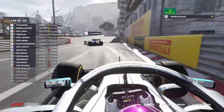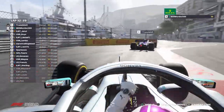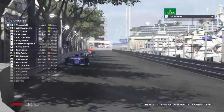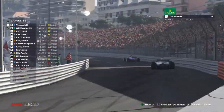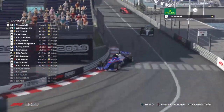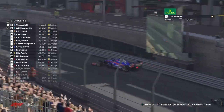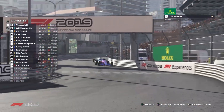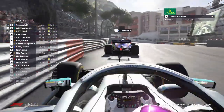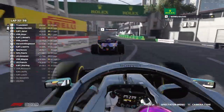You can see there that Will is not getting close enough to Truesdale. Of course, Francis and Sterling are on the soft tyres, so Francis might be able to pull away from his teammate a little bit, stay on the lead lap. Truesdale and Will Murdoch throw these cars around this circuit. Oh, bit of a sideways action there from Truesdale. Will would have seen that, and he's sniffing blood here. Might get a good exit out of the final corner.